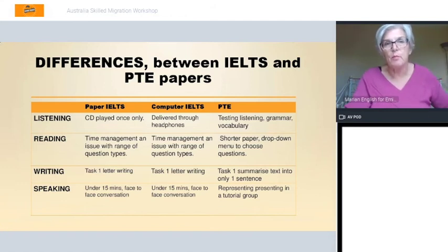So these are the issues which I would urge you all to take really, really carefully before you choose your exam, because it's like everything in life. If you put all your time and effort into something which doesn't work out, you have to take one step forward and two steps back.